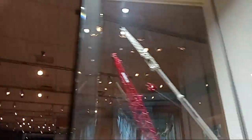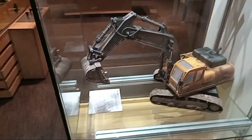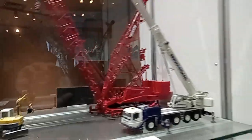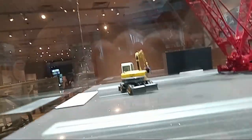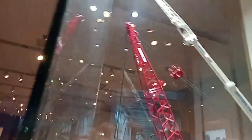And if you guys look over here, we got a couple of real construction vehicles. Touch the water drop tower. I was able to work that thing pretty well. It took me a while to feel for the controls, but I was able to work it pretty well. That looks like a European type of truck, crane. Oh, that's pretty cool. And that right there is the biggest one. That's a tower crane.